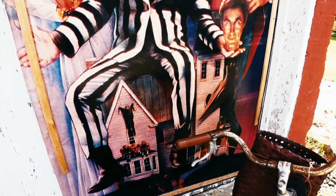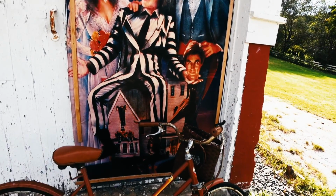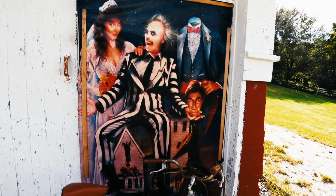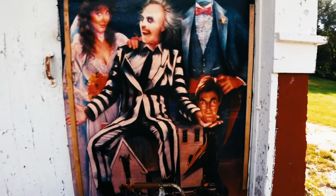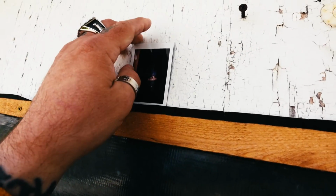It would have been cool if they would have left it up. I wish the guys wouldn't have torn it down, because the lady that owns the property said her sons were the ones that actually tore it down. And there's a little picture up here where it says, "Here lies Beetlejuice."